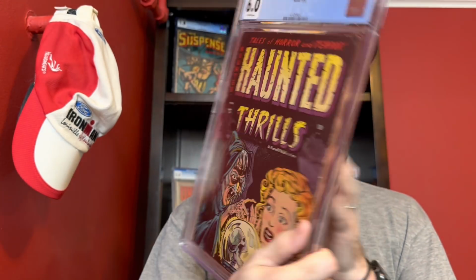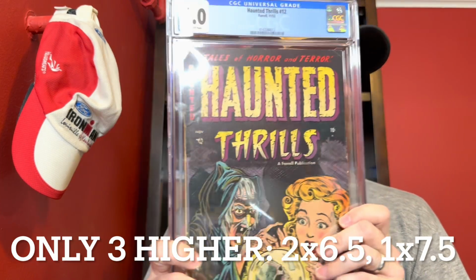6.0. Nice. Yeah, that's great. I'm real happy with that. So there's the back cover, front cover. 6.0 has got to be a pretty nice, pretty solid grade for this book. If I remember correctly, the census is, there's not a lot of high grade copies, I don't think, of this one. But yeah, I'm real happy with that.